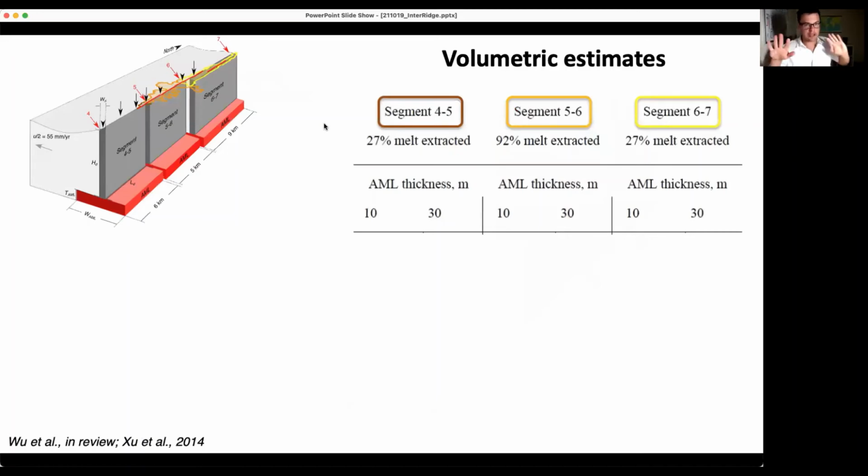So we're going to walk through this calculation together. It's a little bit convoluted, but it's hopefully not too complicated. So in this table that we're going to build up, we're going to think about these three segments: brown, orange, and yellow, segment 4 to 5, segment 5 to 6, and segment 6 to 7. We know the percentage of melt that was extracted during the 2005 eruption from that 1D waveform inversion from Min Ju's paper. And we also think we know the thickness of the axial melt lens based on the 3D seismic reflection data.